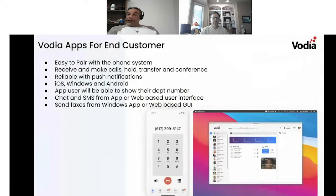Vodia apps are easy to pair with the phone system. In fact, the mobile apps can be provisioned by just scanning a QR code. The Windows app can be downloaded and installed right from the Microsoft Store. And the browser user portal is accessed by simply typing in the URL.